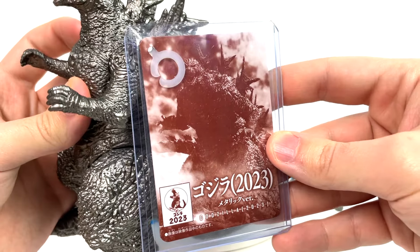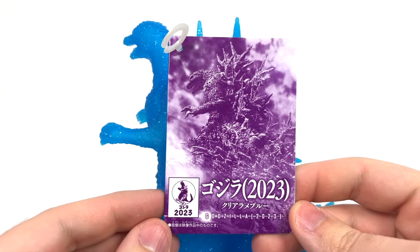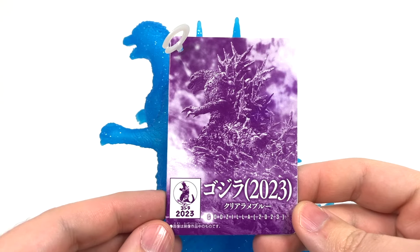There is another exclusive variant of Minus Goji that is exclusive to Jungle Hobby or Jungle Anime over in LA. It's essentially the same thing as the metallic version, but he's got blue eyes, the metallic-iness is a bit brighter, and he also has a purple tag. But anyway, an all-purple tag with an all-blue figure. That's matching it up perfectly, Bandai.